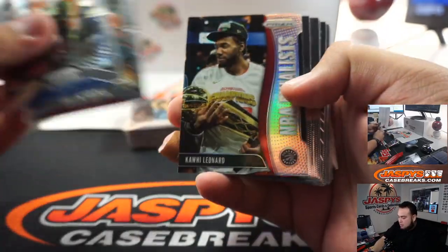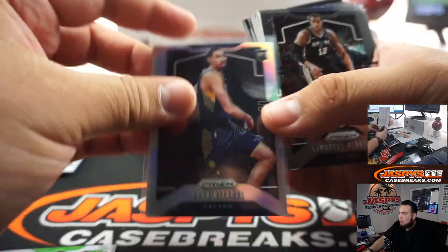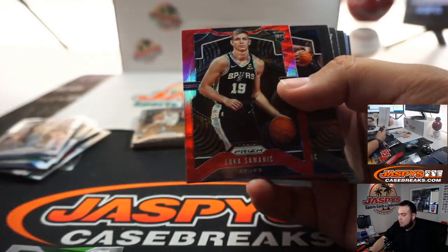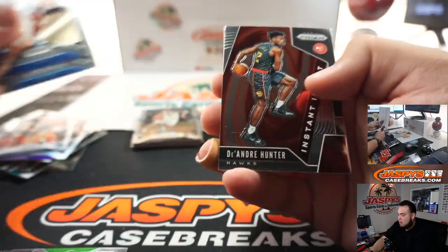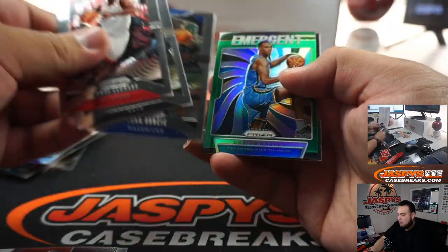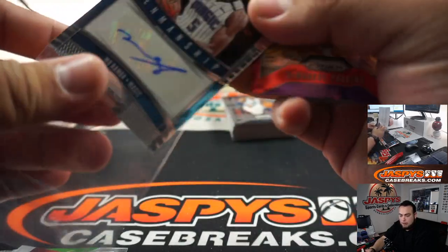Alrighty, good luck, guys. Silver Kawhi Leonard, Entered NBA Finalist. Silver Goga Bitadze. Ja Morant. Giannis base. Rookie Lucas Samnick. Hunter. Luka base. Bazley Emerging green. Kyle Guy and a Mo Bamba. Pendant chip for the Magic. Brian with that one.